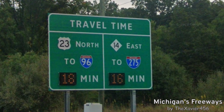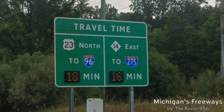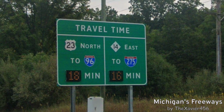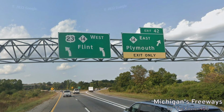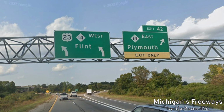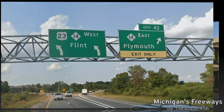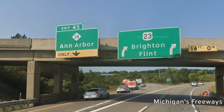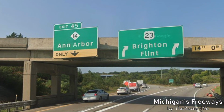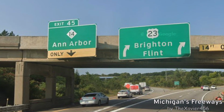Here we have a travel time sign, signed US 23 North to I-96, and M14, my home freeway, to I-275. And here's where we meet up with my home freeway, M14. It is signed for my hometown of Plymouth, heading eastbound, and US 23 and M14 are signed west for Flint. Here's where M14 branches off to downtown Ann Arbor, and US 23 is not only signed for Flint, our primary control city from here, but also Brighton as well.